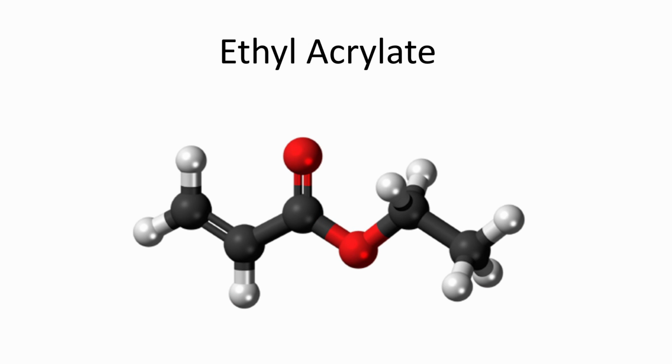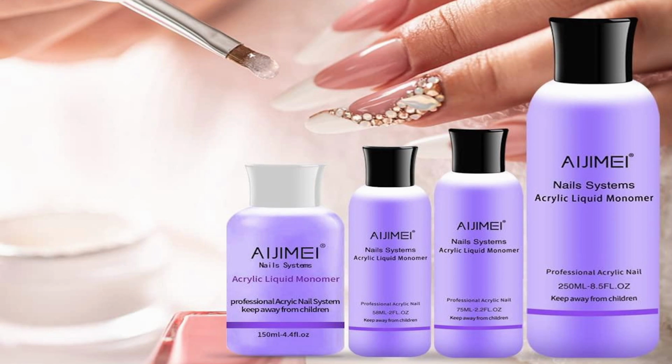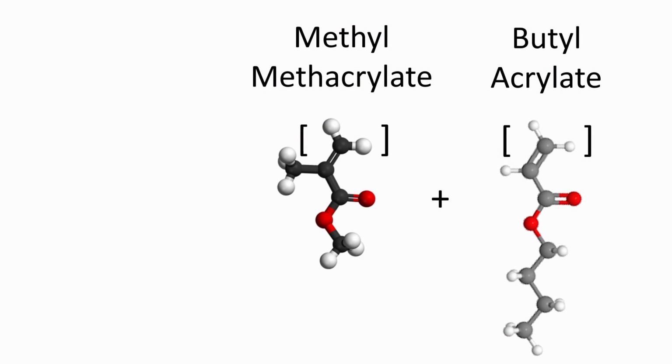Ironically, the relative weakness of ethyl acrylate polymers has led to its increasing use in nail treatments, since MMA-fixed nails tend to be too strong, meaning caught nails could actually result in lifting of the nail bed rather than breaking the nail. For painters though, improved strength is good, so a polymer created with a mix of methyl methacrylate and n-butyl acrylate works perfectly.